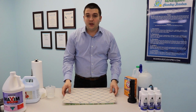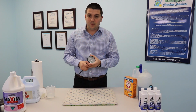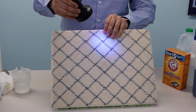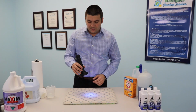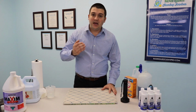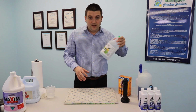The first thing that you need to do a good odor treatment at home is very simple. It's this black light. Many people know it as a UV light. When you turn on the UV light, you will see this bright light. This light will react with the acid and the salts in the urine, and it will show a green spot. After you find your spot, you have to use either baking soda or vinegar.